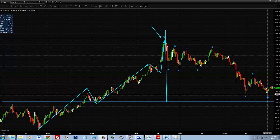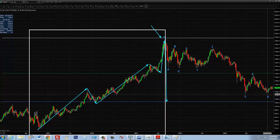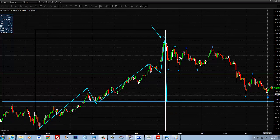Let me get another drawing tool up. This is what's known as your impulse phase, a series of 5 waves, 1, 2, 3, 4, 5, and from there you will typically get what's called a corrective pattern, and a corrective pattern is typically what's called an A, B, C.